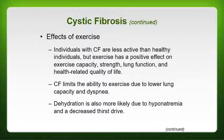And dehydration is also much more likely due to hyponatremia and decreased thirst drive. Okay, so hyponatremia is low sodium levels, and so the dehydration is going to be more likely because of that, and also due to the fact that individuals aren't going to be as driven to drink and to consume as many fluids.